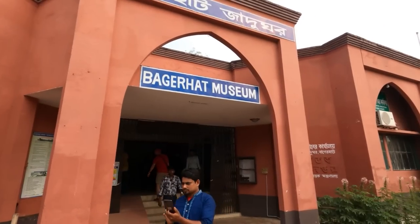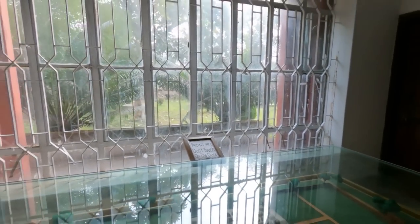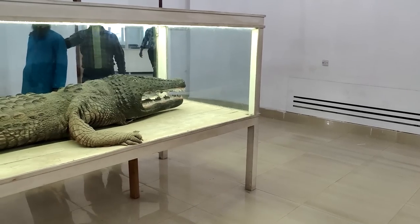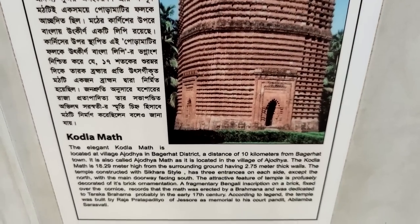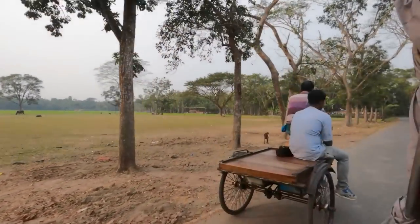And around here we have also a museum, which shows us the mosque and some other artifacts from that time, like some pots and some terracotta tiles, some coins, and of course a crocodile. And there's also apparently another place around here which is just as interesting as this place, but we're going to find that in a couple of minutes.